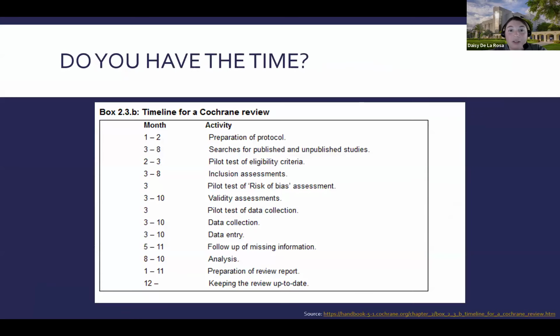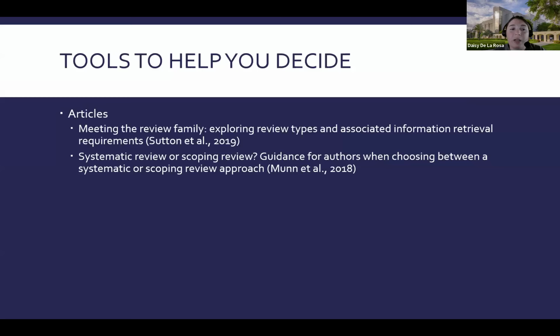And then another consideration is, do you have the time, right? And like I mentioned before, systematic reviews can take at least 12 months. Sometimes they might be able to be done a little bit sooner than that, but typically 12 months, 18 months is what it might take, especially depending on how many results you get, how many you have to screen, how long it takes to develop the protocol, to decide on inclusion and exclusion criteria, also the availability of the team themselves. So it is a long-term project. So if you only have 3 months, then a systematic review is not going to be the right fit at this time. You have to make sure you have enough time to do this type of project in addition to having a team. So there are tools to help you decide.